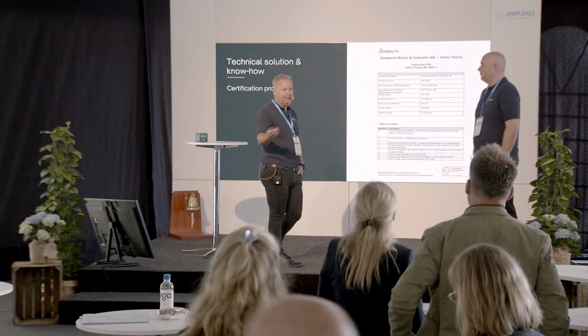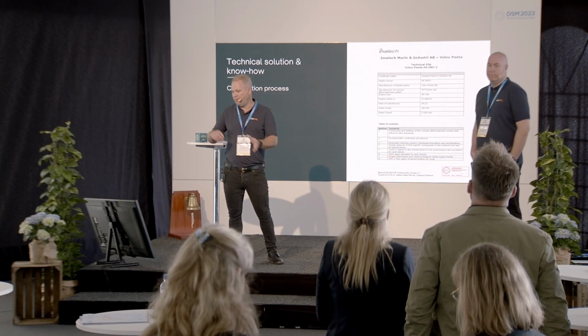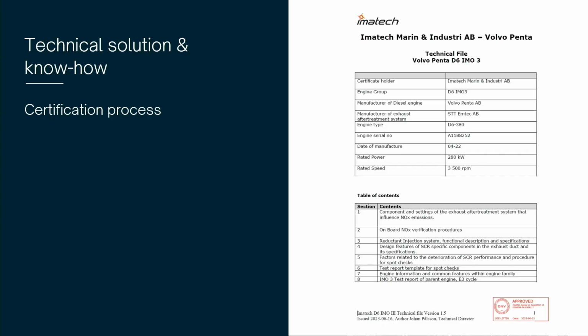The certificate, for sure, everyone can take a Volvo Penta D6 engine, purchase a system, put it on a boat, and call someone that certifies it. But it's costly, takes a lot of time. If you include us, we are able to support you and keep up a steady flow and minimize your work together with the certification process.